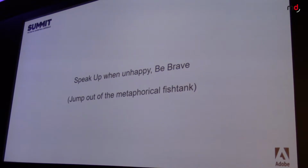Aside from the tools, the other thing to say is that it's also important to speak up when unhappy in a situation like that, and not be afraid to say, as a process, this isn't really working very well, and we can do it better. And so, yeah, trying to jump out of that metaphorical fishbowl.